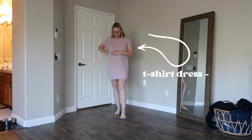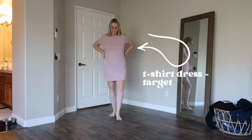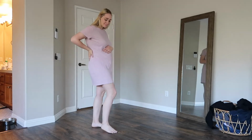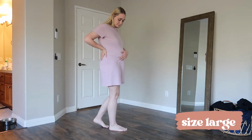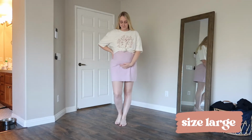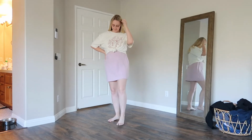The next category is dresses, and in a spring summer pregnancy, I feel like you need a lot of dresses because it's gonna be super hot. This t-shirt dress is from Target that again, I got last year with my pregnancy with Kenai. I like to pair it with a t-shirt like this. I think it's so cute with a little top knot put in the shirt. It really just shows off the bump, which is so fun.